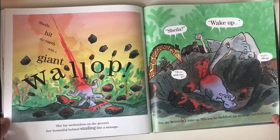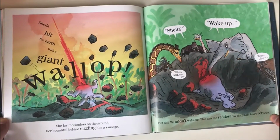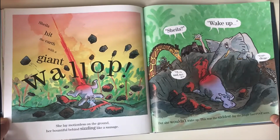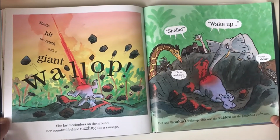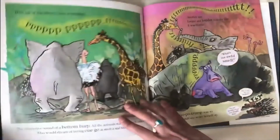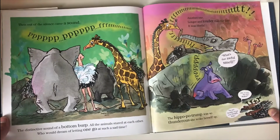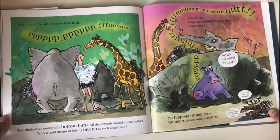This was the saddest day the jungle had ever seen. Sheila, wake up! Oh, it's so sad. Tragic, dear. Sheila? Then, out of the silence came a sound. The distinctive sound of a bottom burp. All the animals stared at each other. Who would dream of letting one go at such a sad time? Another one, longer and louder than the first.